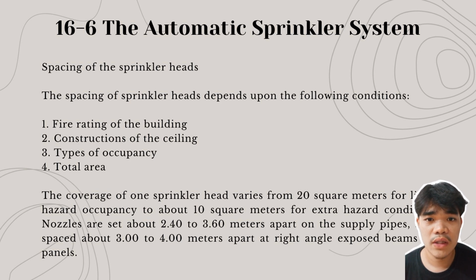The coverage of one sprinkler head varies from 20 square meters for light hazard occupancy to about 10 square meters for extra hazard conditions. Nozzles are set about 2.40 to 3.60 meters apart on the supply pipes and spaced about 3 to 4 meters apart at right angle exposed beams or panels.